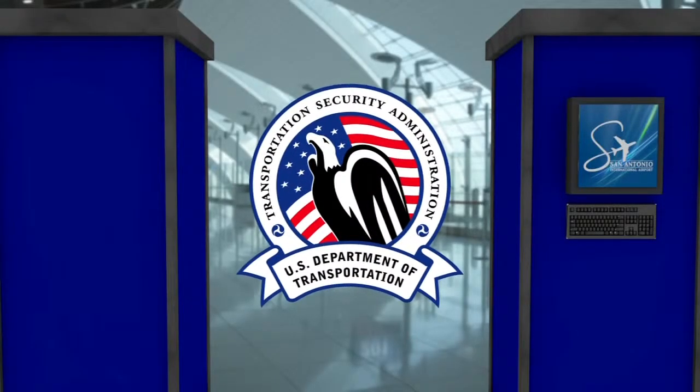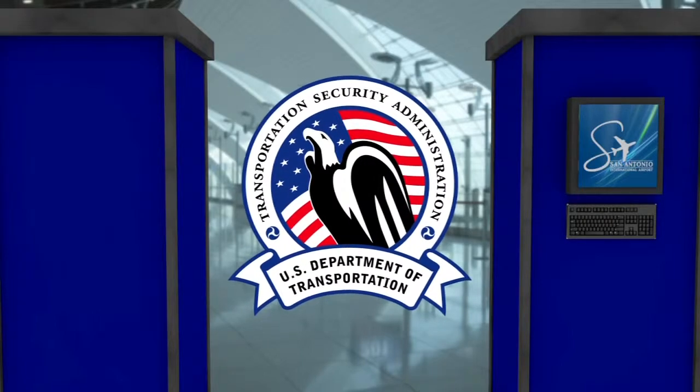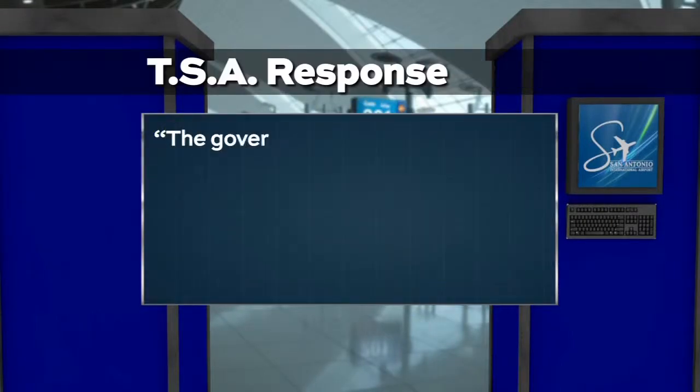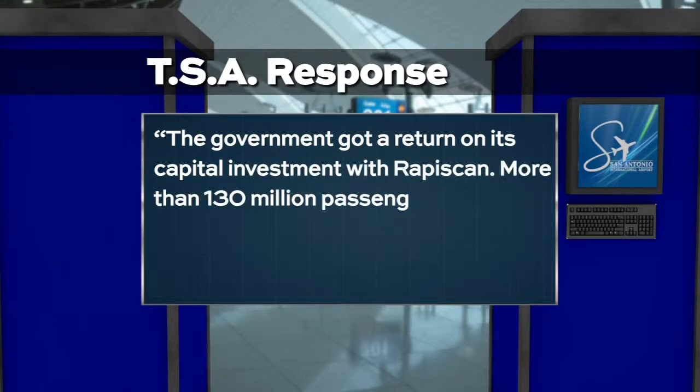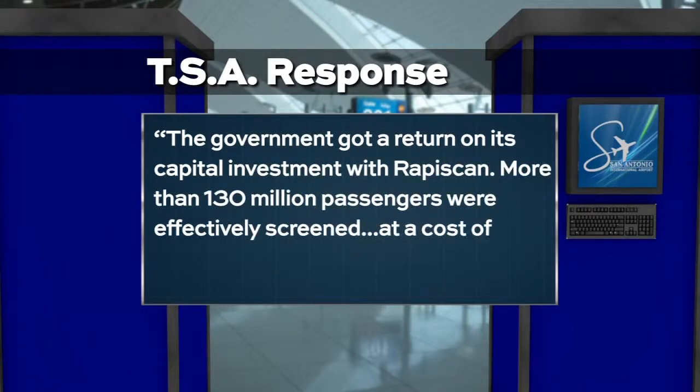The TSA declined our request for an interview, but told us in an email the government got a return on its capital investment with Rapiscan. More than 130 million passengers were effectively screened at a cost of 30 cents per passenger. The General Services Administration, which auctioned off the scanners, wouldn't tell us how much they ultimately sold for or who bought them. But the agency did say that most of the scanners are still sitting in storage. I'm News 4 troubleshooter Jaie Avila.